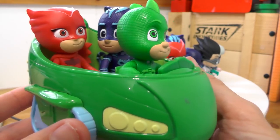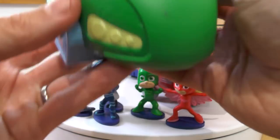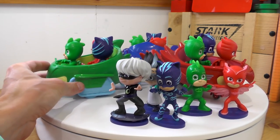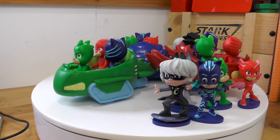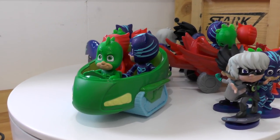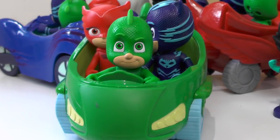And again, with three of them in the vehicle, there's a real nice sense of recreating the play from the show on the sitting room carpet or in the bedroom carpet or wherever you're going to be playing with them. So there you go. That's a look at the PJ Masks vehicles. If we just zoom in here, we can have a closer look at them as they go by. I think you'll agree that they look really nice.